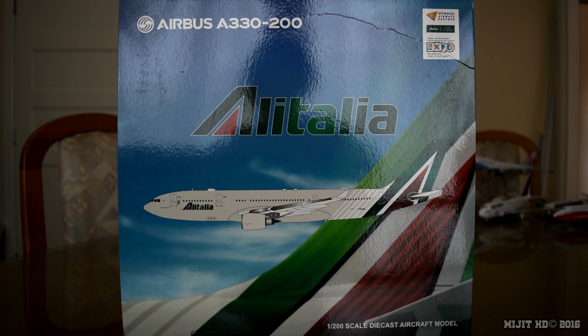Focus cities include Catania Fontanarossa Airport, Palermo Borsellino Airport, Milan Malpensa Airport, Tirana International Airport, Turin Airport, and Venice Marco Polo Airport. They were founded on the 12th of March 1999, and their fleet as of the 27th of June 2016 consists of 103 aircraft. 14 of these are A330-200s.